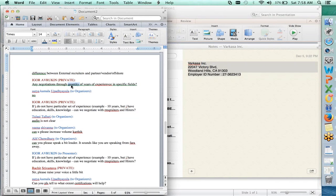Any negotiations through quantity of experience in specific fields? Yes. So from a skill perspective, it would come under it. They have a lot of experience, they have the right skill, domain wise, technology wise, projects wise, and so on. And it comes under that skill area itself.